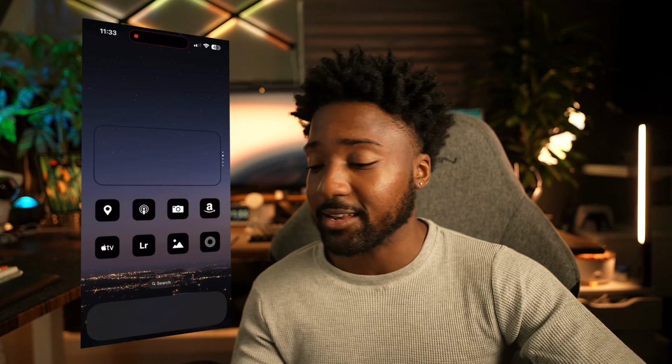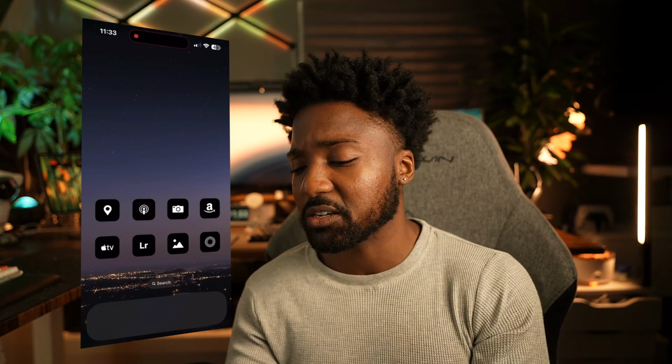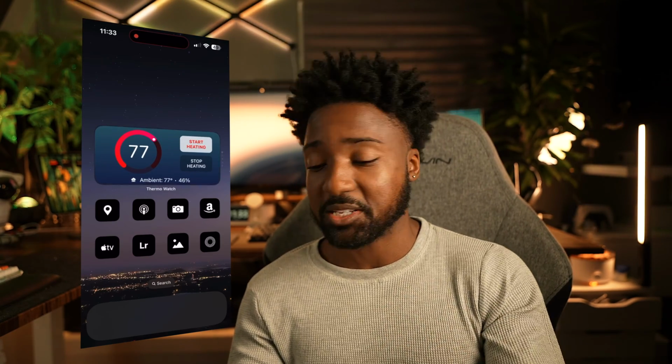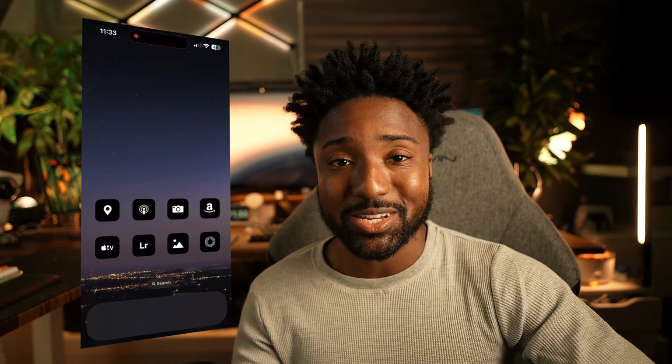If I slide down again, it's an invisible widget, giving it a more simplistic look. And as I slide down again, I actually can control my thermostats. Now back to the apps, I have my maps. I'm not going to open it up for obvious reasons. I'm not trying to DDoS myself.